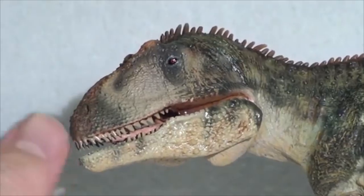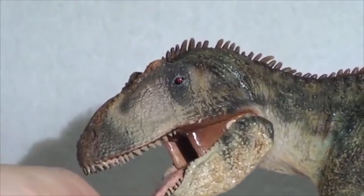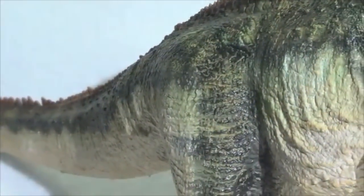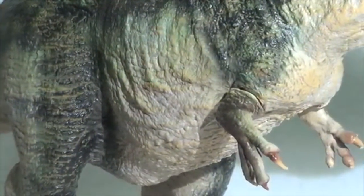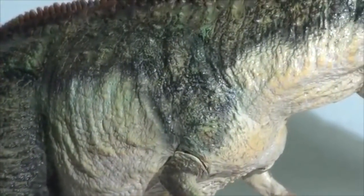It's also got a hinged jaw, which is awesome, so you have variations in how you can pose it. It's got this amazing feel to it. It's not like rubber, but it's not like plastic. I think it's PVC, but it feels really cool to the touch. And like I said, it's just beautiful to look at.